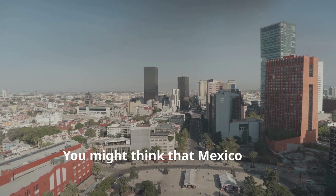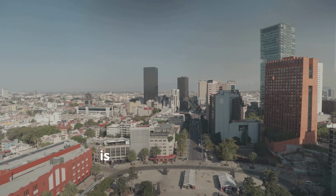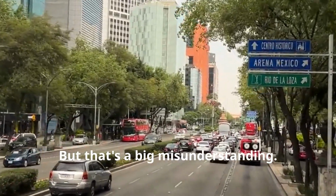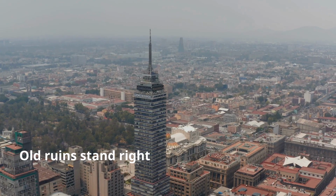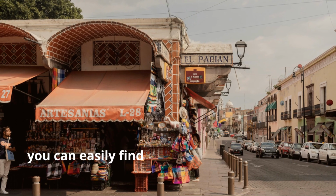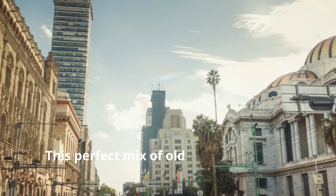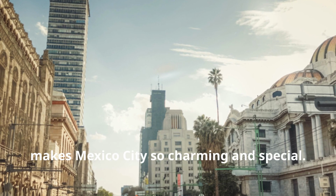You might think that Mexico City, with all its deep history and traditions, is just full of old stuff, but that's a big misunderstanding. This city is like a colorful painting. Old ruins stand right next to shiny skyscrapers, and in lively traditional markets, you can easily find cool modern art galleries. This perfect mix of old and new is what makes Mexico City so charming and special.